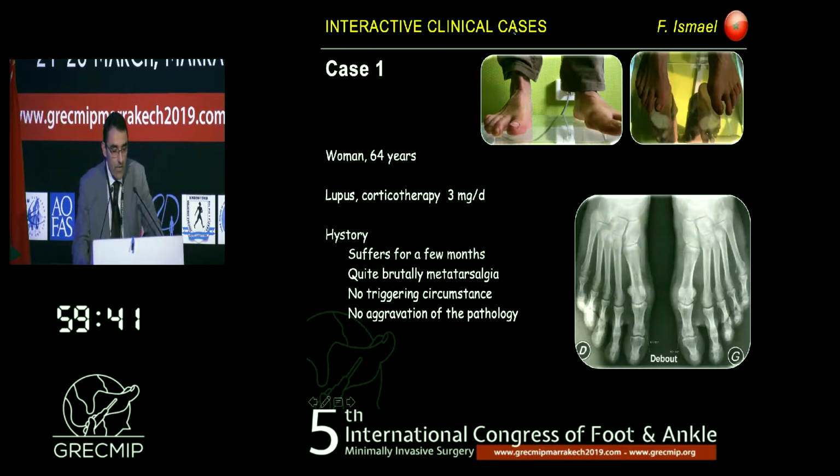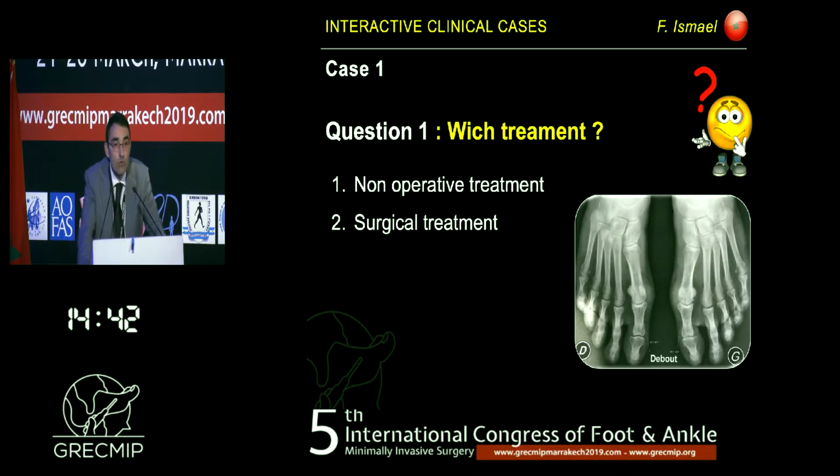We continue. First case is a woman of 64 years. She is treated with corticoids for lupus. She suffers from months of metatarsalgia, quite brutally. There are no triggering circumstances, no aggravation of the pathology. You see her feet. Here you see the X-ray. With treatment, what would you do?